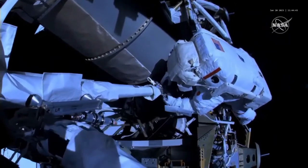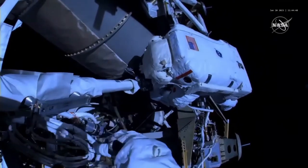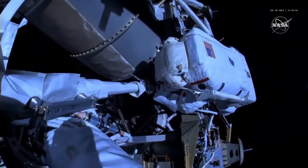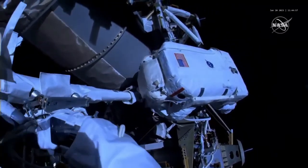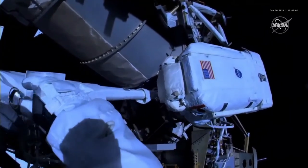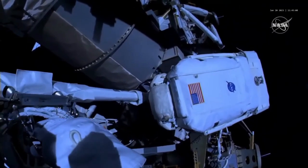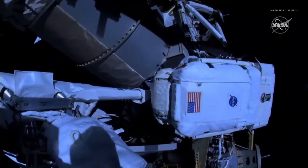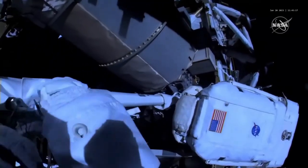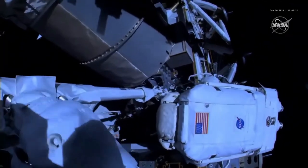You can see Koichi Wakata working on the base of the lower strut, Nicole Mann working on the cables. Of course, the strut is really a support structure that allows the iROSA, the International Space Station Rollout Solar Array, to be installed, but it does need to provide power, ultimately, to the International Space Station, so these cables will be positioned accordingly, so that when the iROSA is installed on the mounting bracket, they'll be able to hook it up to the International Space Station, and the power drawn from the new solar arrays can be sent to all of the appropriate downstream places on the station.